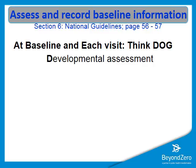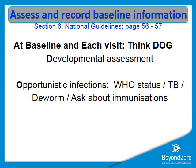The D stands for developmental assessment, often forgotten, and it's very quick to ask the mother, is she worried about the child's development, and to check a few basic milestones for that particular child's age. Have a nice little poster on your wall that can help remind you what we expect children to do at different ages. And remember to ask about school and how the child is managing at school if the child's a school-going child. So is the child at the right grade for their age, for example?